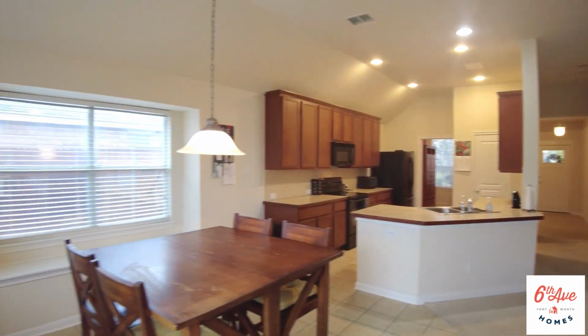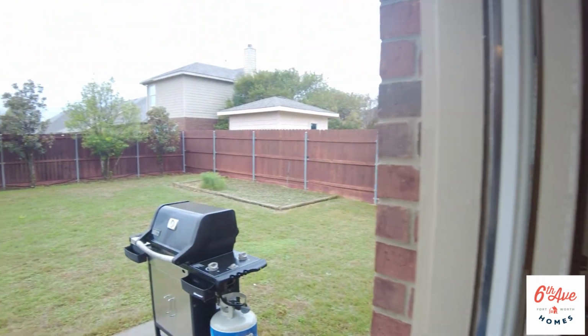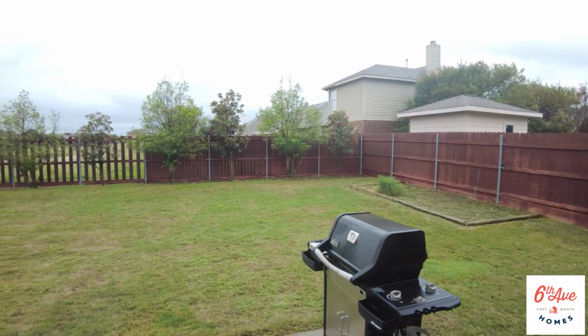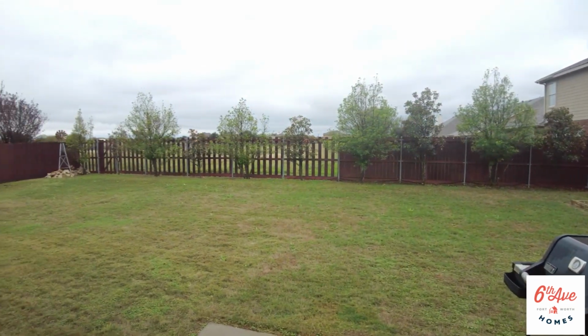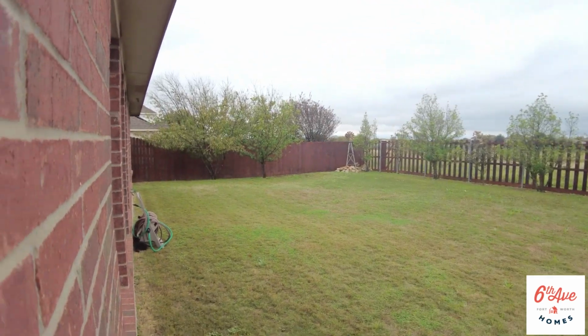The open concept main living area overlooks the generous backyard. Wood fence, open patio, and plenty of room for your family to stretch out, play ball, or jump on a trampoline.